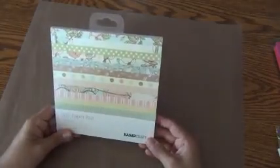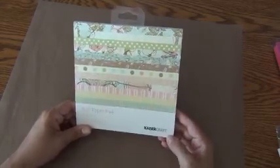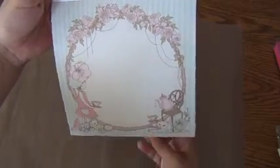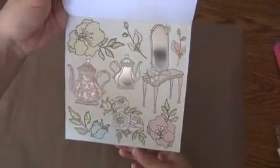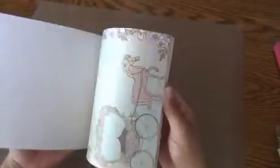I've got the Little Primrose Kaiser Craft. I really like Kaiser Craft. That is so pretty. I'll do a little layout for my granddaughter when we have tea parties. So there's that. Those are cute. Cut those out. Oh my god, those are so pretty. So there's that. And I got these at the boutique. She has so much over there, and I love her paper, so I got that.